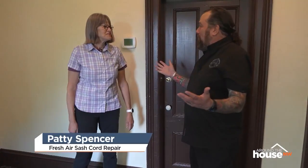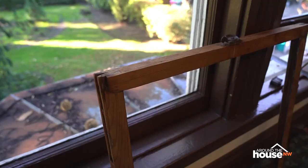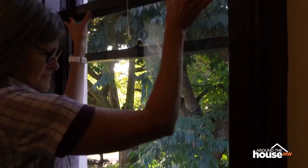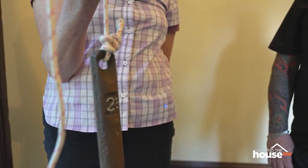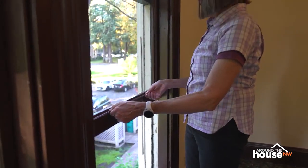I wanted to talk windows with you because vintage windows are so exciting. So what are your best tips for working with old windows like this? Because they can be kind of tricky sometimes. Some of the biggest problems that I hear are windows that are painted shut or overly painted, so they're really hard to open, and of course the broken sash cords, so the windows, if you can get them up, don't stay up anymore.